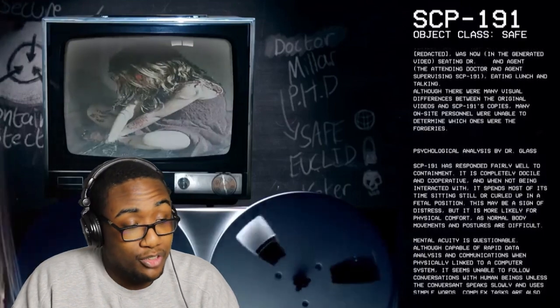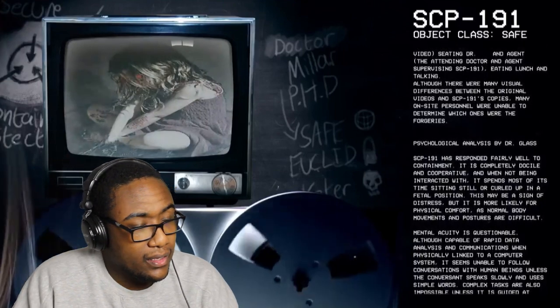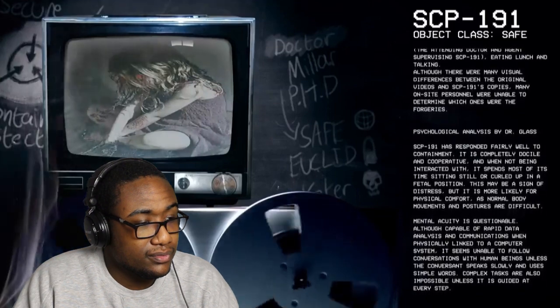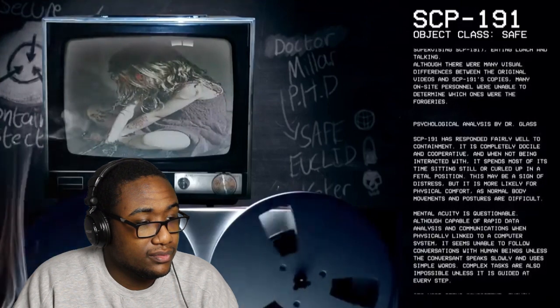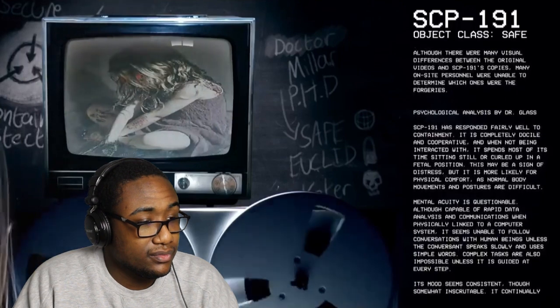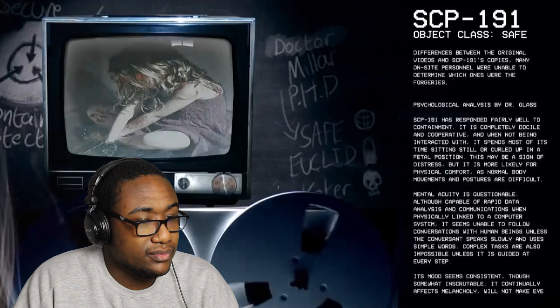Psychological Analysis by Dr. Glass. SCP-191 has responded fairly well to containment. It is completely docile and cooperative, and when not being interacted with, it spends most of its time sitting or curled up in a fetal position. This may be a sign of distress, but is more likely for physical comfort, as normal body movements and postures are difficult. Mental acuity is questionable.